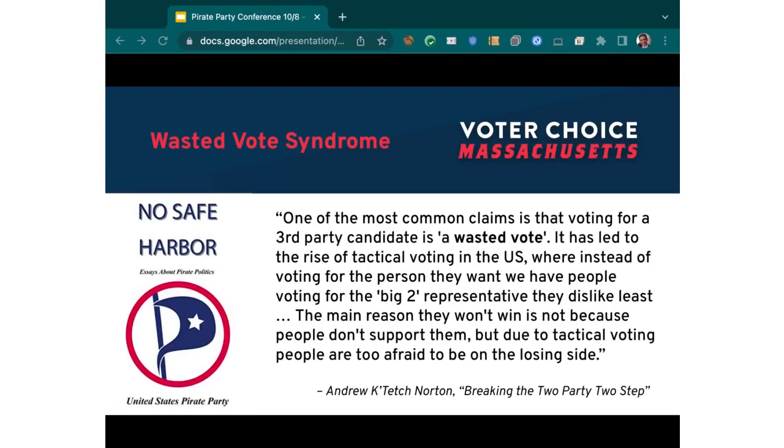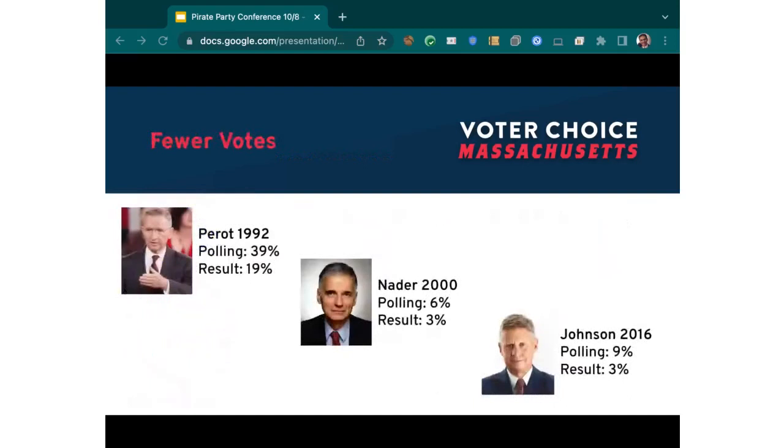Okay, so let's look concretely at some of the effects of this wasted vote syndrome and what it means for parties that are not either of the two major parties. The first thing it means is fewer votes. I'm going to take some presidential examples here. In 1992, Ross Perot ran as a Reform Party candidate. He was polling in advance of the election at 39% of the vote, so very substantial. And on election day, he got 19% of the vote.